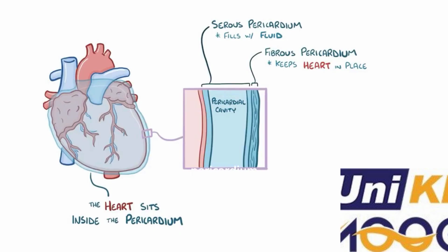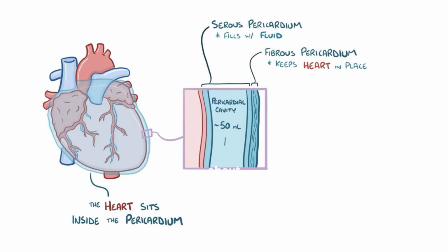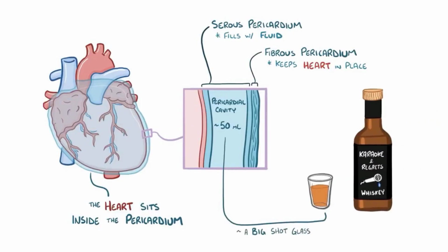The cells of the serous pericardium secrete and reabsorb the fluid, so usually there's no more than 50 milliliters of fluid in the pericardial cavity at any time. That's about as much as a big shot glass.